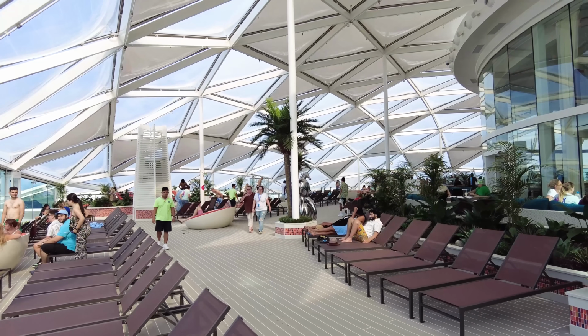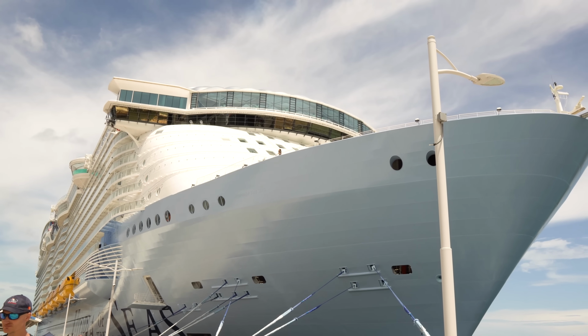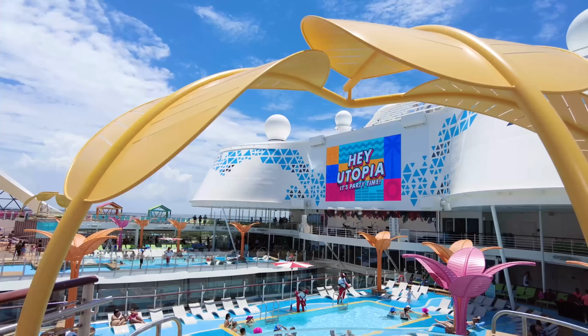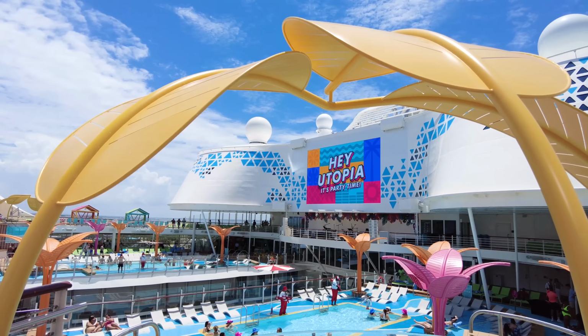Now, obviously, I live in Central Florida, so it's really easy and convenient for me to get there. And that definitely plays into why I've been on that ship so many times. But I'll be honest with all of you, there are plenty of ships that sail out of Tampa that I've not gone on many times. And that says a lot about Utopia because I really do enjoy the ship.